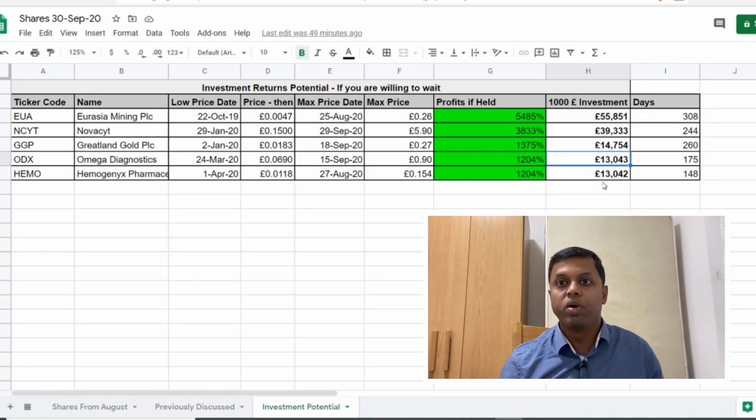You've made a loss because you've sold it. You don't need to sell it. If you ask me if all of these shares have gone up in a straight line, no, they haven't. A lot of these shares have gone up and then they have gone down as well, which means that sometimes you might be sitting on red.